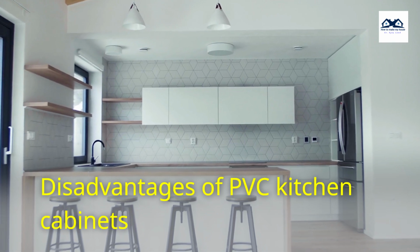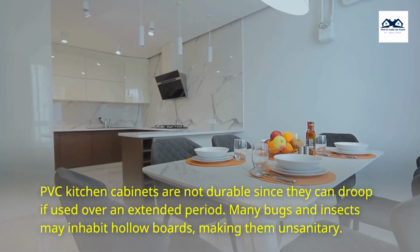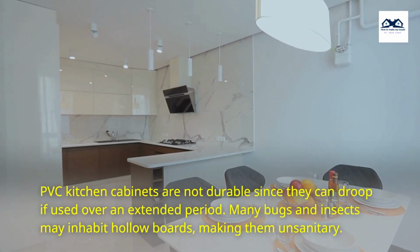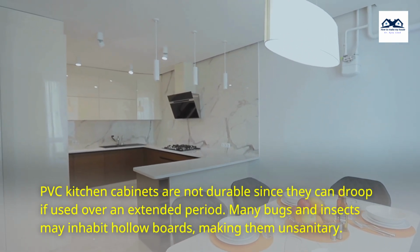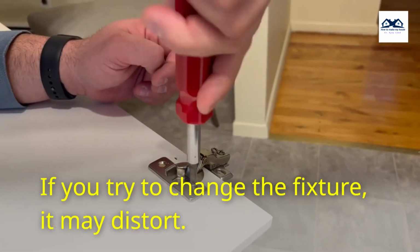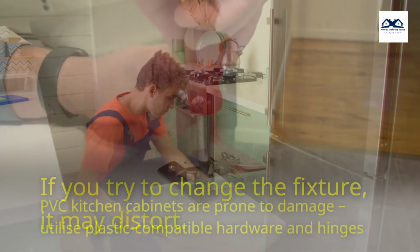Disadvantages of PVC kitchen cabinets. PVC kitchen cabinets are not durable since they can droop if used over an extended period. Many bugs and insects may inhabit hollow boards, making them unsanitary. If you try to change the fixture, it may distort.